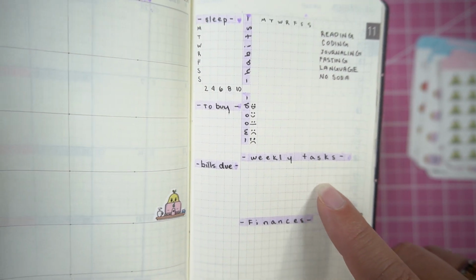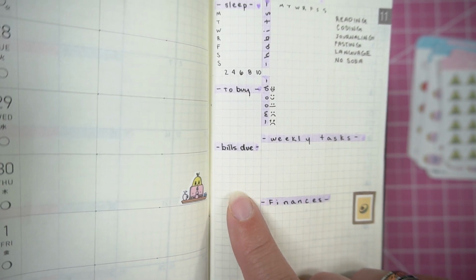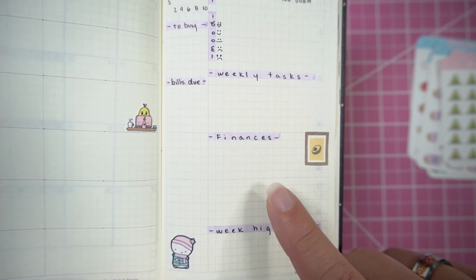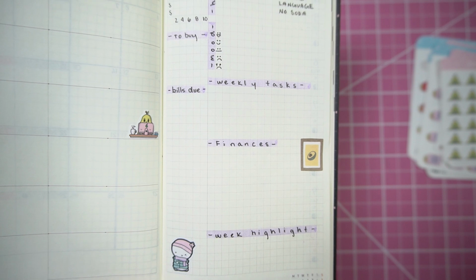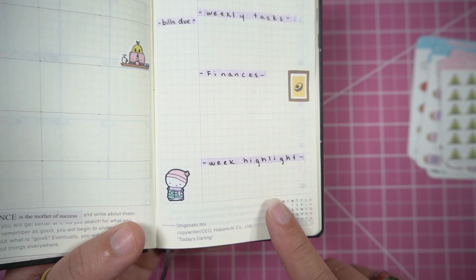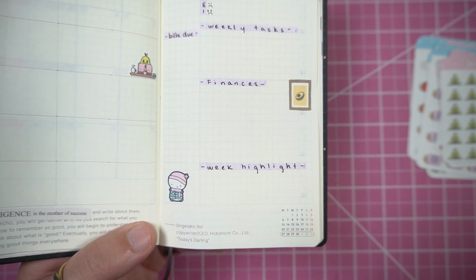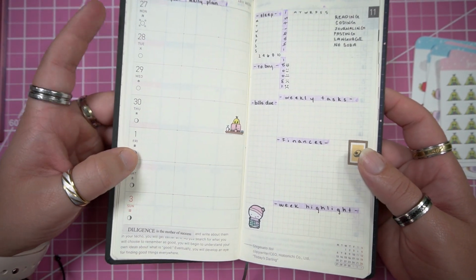I'm going to have my weekly tasks, like a running list of what needs to be done for the week, the bills that are going to be due that week, also my finances. Again, my finances is going to be a micro look into my weekly finances, what I'm spending on a daily basis instead of a macro perspective. And then my week highlights, where if something important happens, something fun, I just want to have a little space where I could talk about it and maybe write a sentence or two.